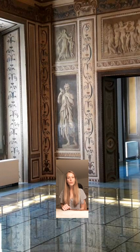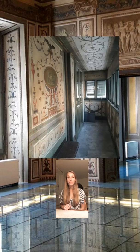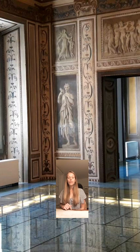Now, for today's tour, we are at Palazzo Bonaparte, which used to be the home of Letizia Ramolino Bonaparte, the mother of Napoleon, who spent here the last 20 years of her life. She loved spending her afternoons in this very famous balcony that allowed her to look at passers-by without being seen. The palace recently opened to the public as an exhibition venue.